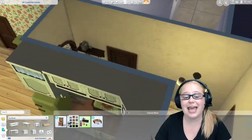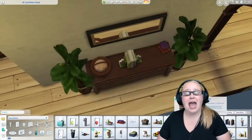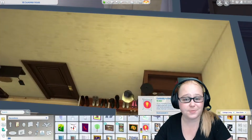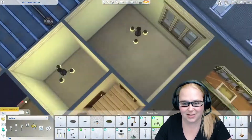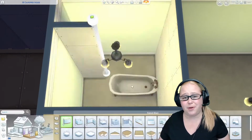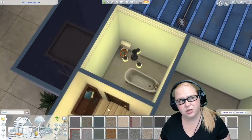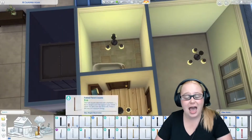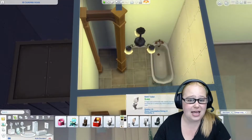Now, this is a 2-bedroom apartment. I decorated one as an adult's bedroom, and the other one I decorated as a toddler's. Now, the only 2 packs I used in this build were Cottage Living and Base Game. I could have used City Living. I mean, I am decorating this apartment, so obviously if you're going to put this apartment in your game, you would have to have City Living. Or I guess maybe really you wouldn't. You could just put the apartment on a lot of land, but why would you want to do that? Anyway, I kept it with Base Game and Cottage Living.